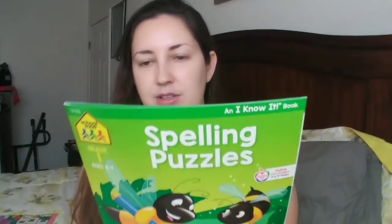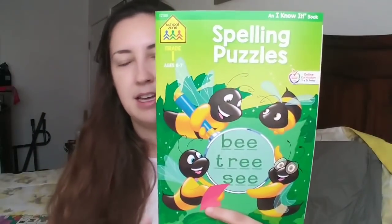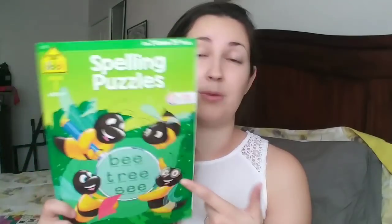And then this one here is spelling puzzles for grade 1, ages 6 to 7. It also says anywhereteachers.com online curriculum, try it today. I don't know if it's free or not, I haven't looked into it yet, but for those of you who are interested, that is that little bit on it. And so I picked this one up for my oldest. She's really, really good at reading, but spelling is a little bit harder for her because she mixes up which letters to use. But she's doing really good, and I'm really not worried about it. I just got another one for extra practice.